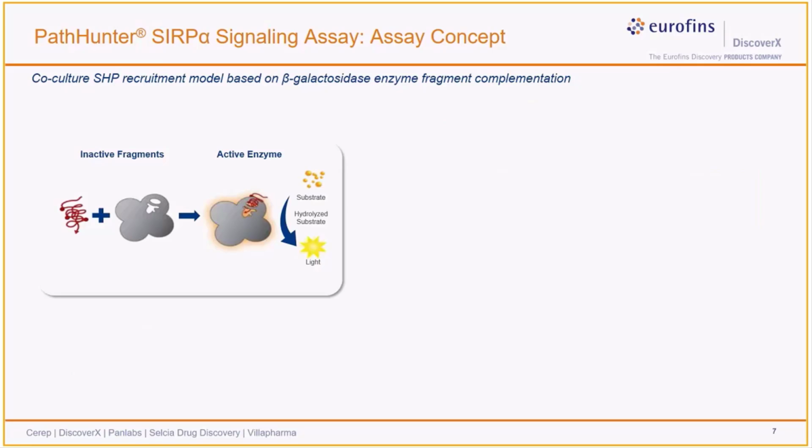We did so by using our internal technology, which we call enzyme fragment complementation, shown here in a cartoon on the left. The EFC technology is based on a fragmented beta-galactosidase enzyme, where we have two inactive fragments shown by these two cartoon characters. When the two fragments are separated, there is no intrinsic enzyme activity, but when they're brought into close proximity, we're able to reconstitute an active enzyme, and we can detect that by the addition of substrate and detection reagent. This results in a chemiluminescent signal that can be read on an appropriate plate reader.